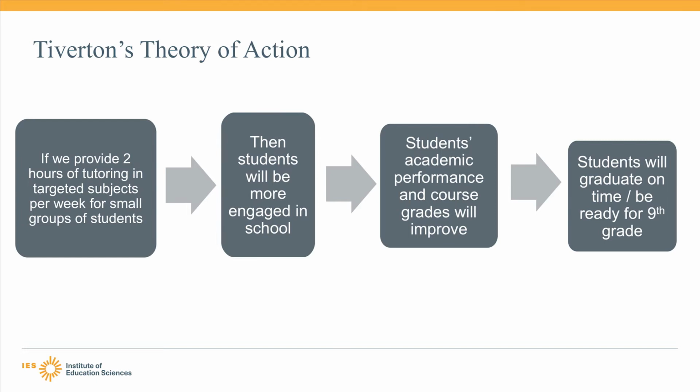Tiverton's theory of action is that if we provide 2 hours of tutoring in targeted subjects per week for small groups of students, then students will be more engaged in school, and students' academic performance and course grades will improve, and then students will graduate on time or be ready for 9th grade. You can see that last box has 2 outcomes because this applied to 2 different programs for students in different grade levels.